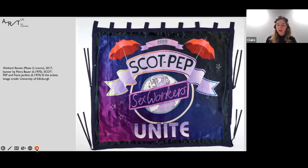This banner, which was created by artist Fiona Jardine, along with Bauer and ScotPep, is one of 3 parts of the overall work, which were acquired for the university. And they were acquired over a number of years as a way, as I mentioned, to engage with and support the artistic production processes, and also to maintain a working relationship with the artist over the process. You'll see in the title here, this piece is actually called Phase 1, Phase 2, and there is a Phase 1 which I'll show you shortly in another slide.